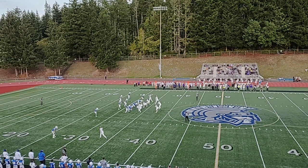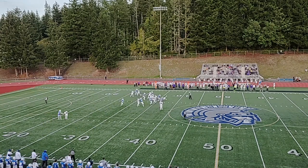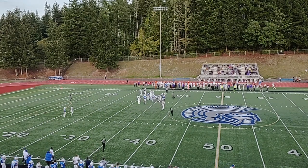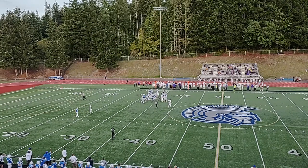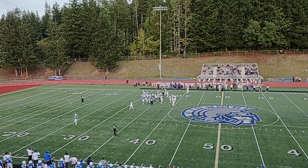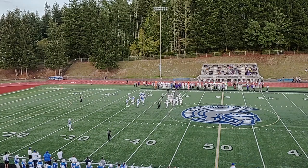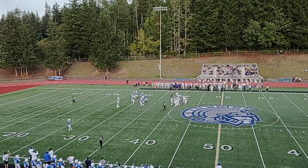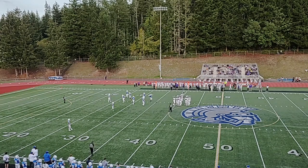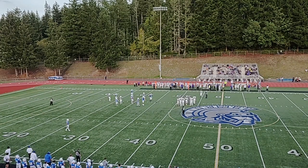Ball splits the hash mark for the Vikings. Anderson hands off, right side. Dungy again. He's wrestled down again. A.J. Hudson on the stop for the Olympic Trojans, brings up fourth down. A yard on the play, brings up fourth down and 5 for North Kitsap. We know they're going to go for it, deep in the Trojans' territory with the ball spotted at the 35-yard line.